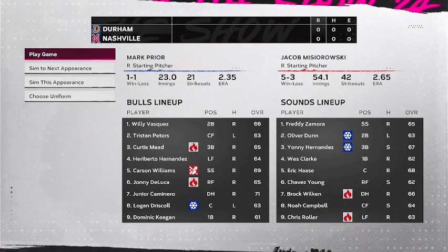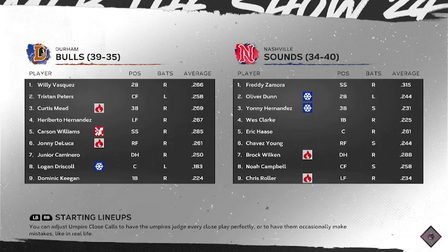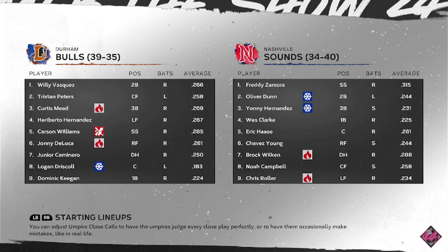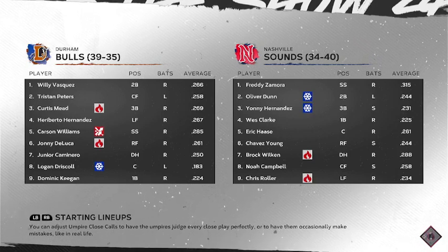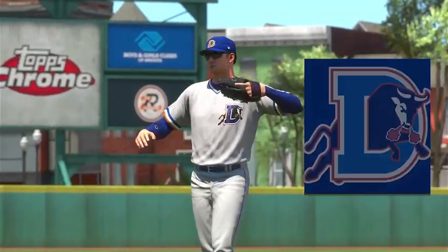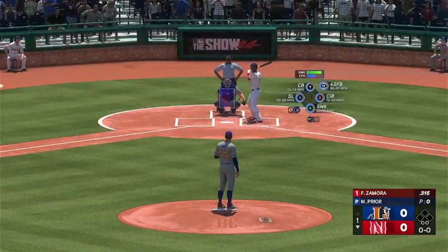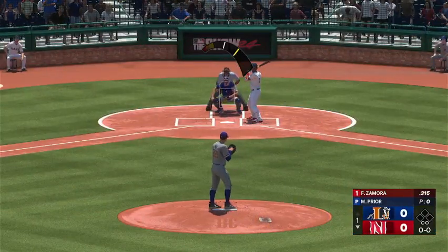We're facing the Nashville Sound, who I believe we faced last start also. Last start was our worst start of the season, gave up 3 earned runs. 2 of them scored on an error, so they shouldn't have been earned runs, but whatever. Welcome back. Still got a 2.35 ERA on the season. Alright, let's start this game off with a strike, hopefully.